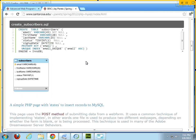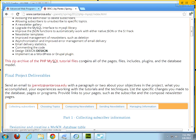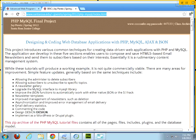And not only is the code in here, but there's a complete zip archive of everything you need, the actual code. So you could literally download this zip file and install it and try to get this to work on your own server. I'm sorry? Here. It's right there. And I posted it on the classroom credit.